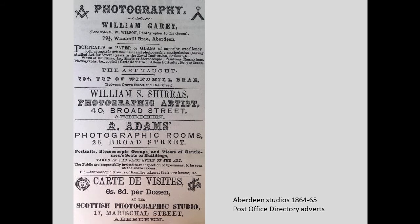Adverts were important, and they were used by photographers for decades. The key ways of attracting clients were to mention your knowledge of up-to-date chemistry, note that you were artistic, and highlight your reliability, your range of services, and your commodious premises. Mason marks were also helpful.